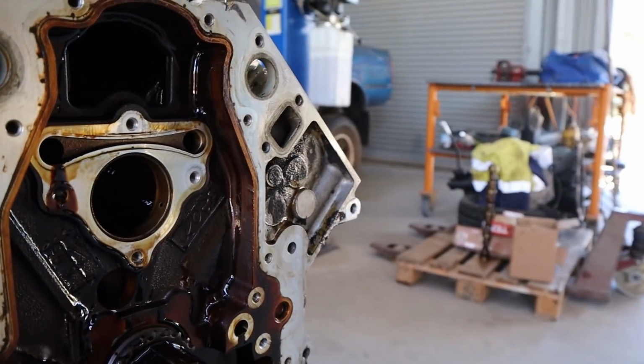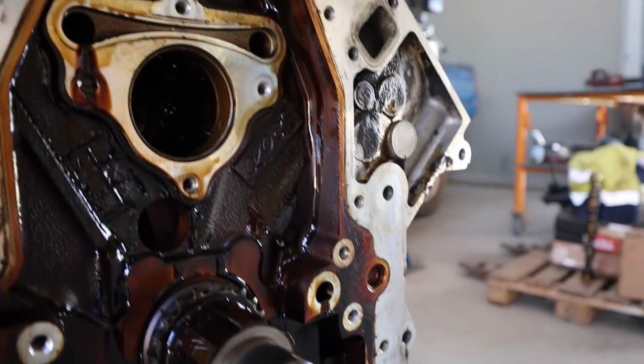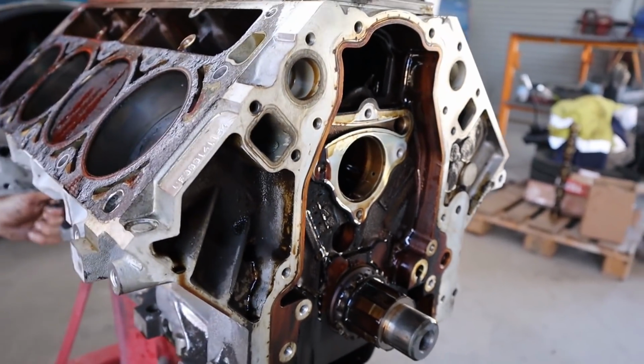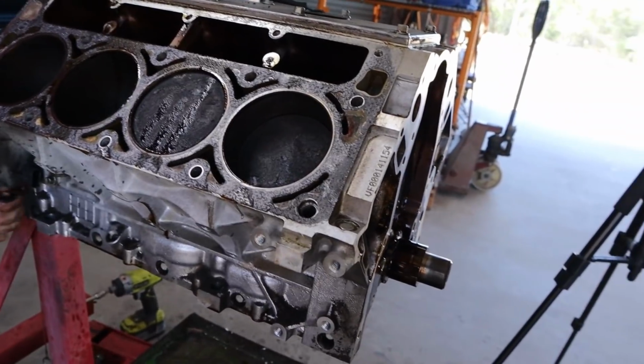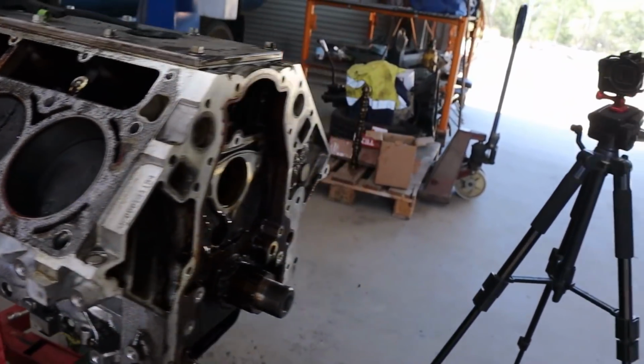So the actual cam bearings in this motor are not as bad as a lot of stock ones that I have seen, which is pretty good. And we don't really have any reason to pull this bottom end down.